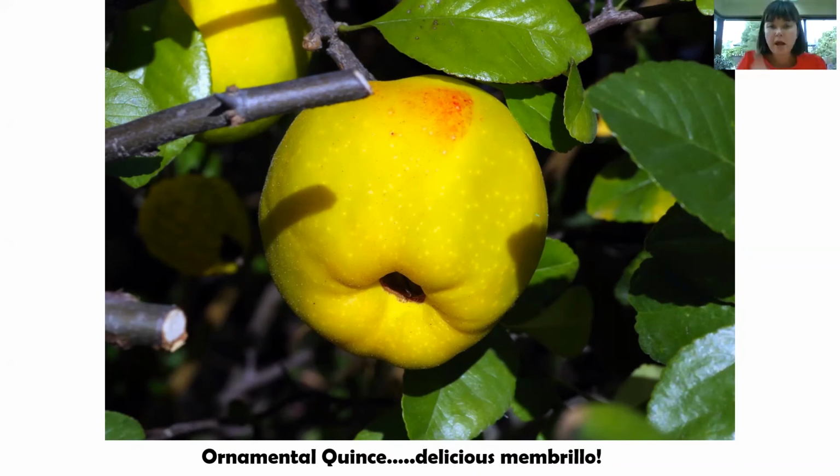So basically what I do is I cut them up and then I add them into, like, if I was doing apple, I would add them into apple. Or even casseroles, they're amazing in casseroles. If you were doing some sort of pork casserole or something like that, they're amazing. Or vegetable, fabulous from that point of view. But one of the most delicious things to do with them is to make membrillo.